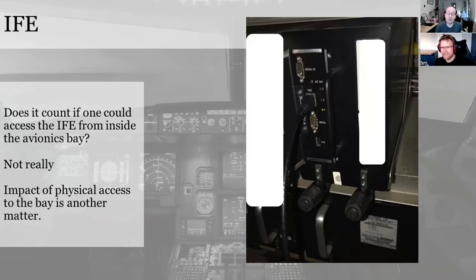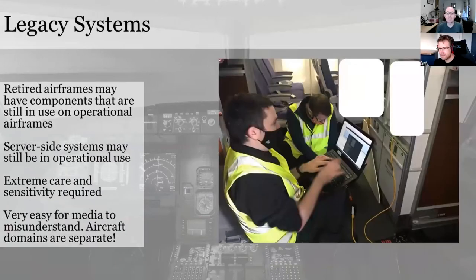If you saw my walkthrough of the 747 last year, you'll know that there is actually access to the avionics bay from the cabin of a 747. But again, you're going to get spotted really quickly. It's noisy. It's horrible. I wouldn't want to be in there in flight. Again, it's not going to get you anything you couldn't get anywhere else anyway. Practically speaking, it's pretty difficult.